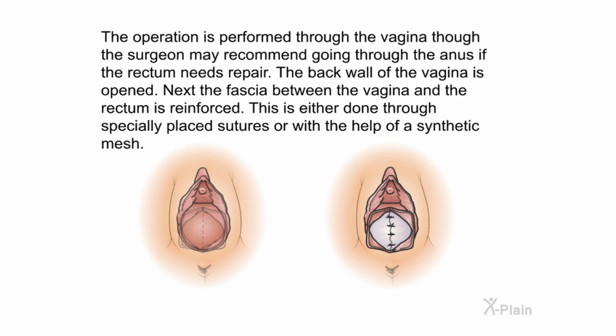The operation is performed through the vagina, though the surgeon may recommend going through the anus if the rectum needs repair. The back wall of the vagina is opened. Next, the fascia between the vagina and the rectum is reinforced. This is either done through specially placed sutures or with the help of a synthetic mesh.